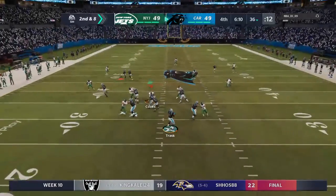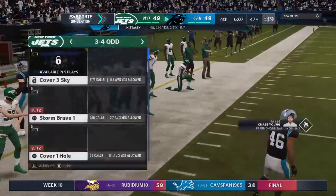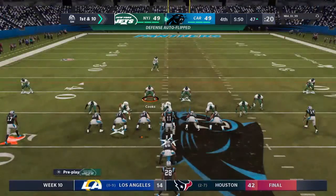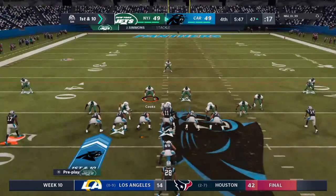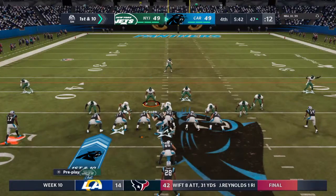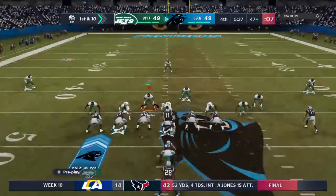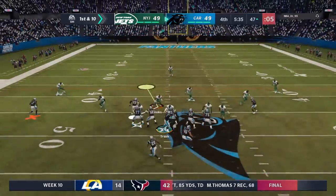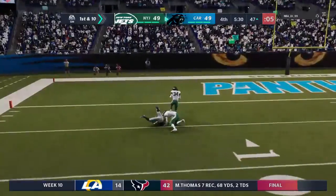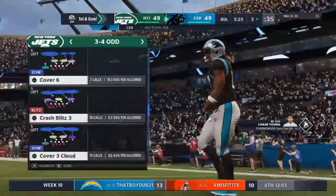Here's 2nd and 8. That's complete to his tight end, Higbee. And he'll take this to the other side of midfield before going out of bounds. It's a pickup of 17 and a first down. 7-yard line. Back to throw here. Looking deep for Adams. Got a man, it's caught at the 6-yard line. A big play there for the Panthers.